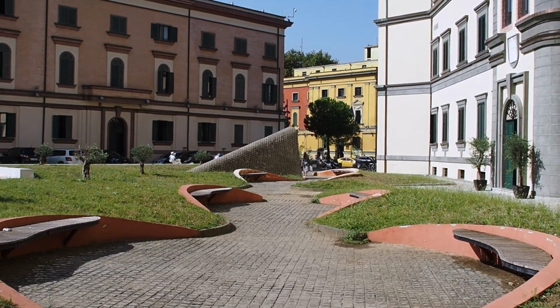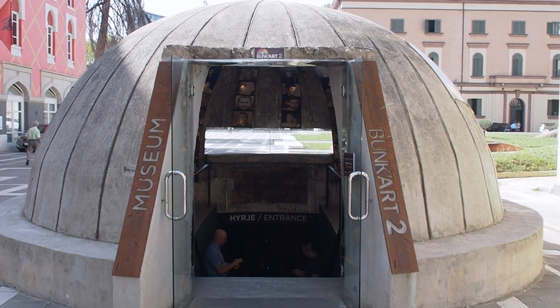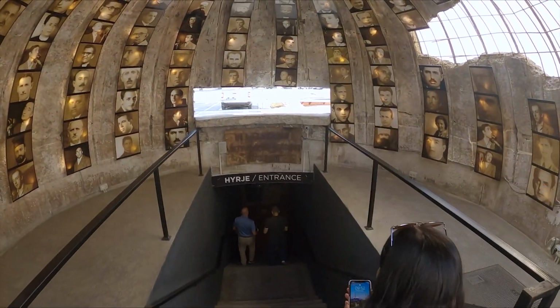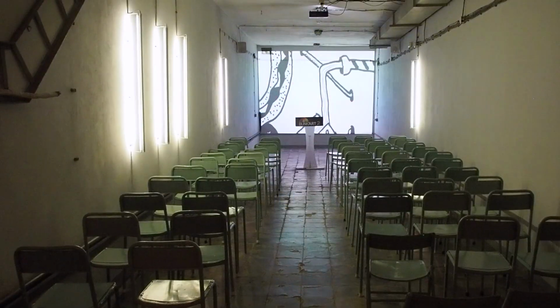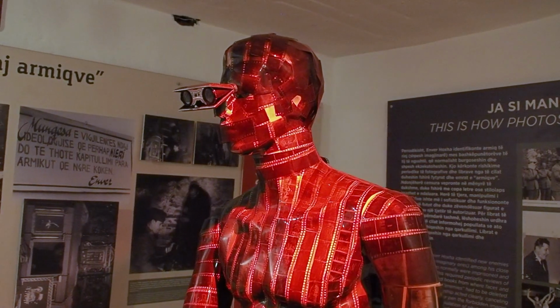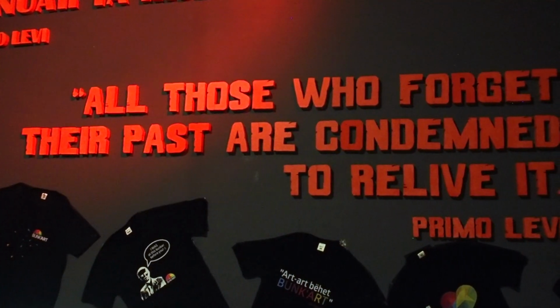Close to Skanderbeg Square is a museum called Bunk Art 2. It's housed in an old communist bunker that was built to shelter elite police and ministry staff in case of nuclear attack. The museum opened in 2016 and houses photographs, equipment and films alongside detailed information on the persecution of thousands of Albanians between 1945 and 1991.